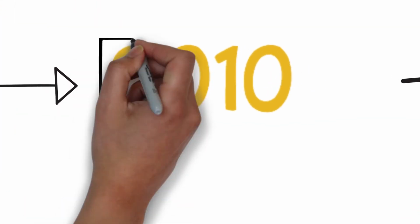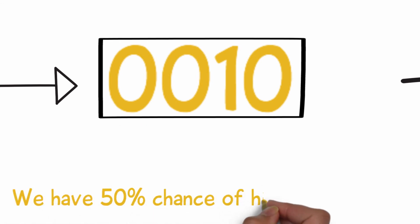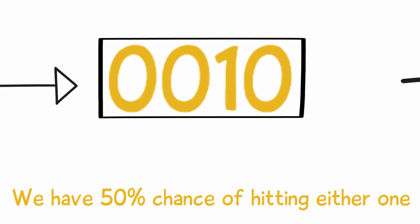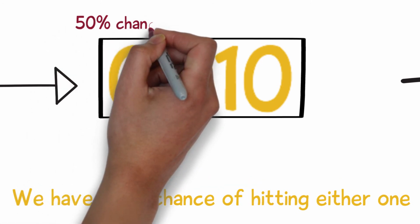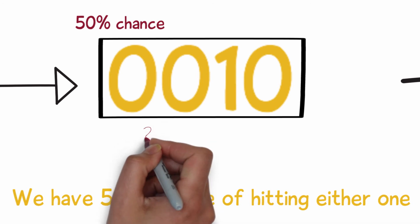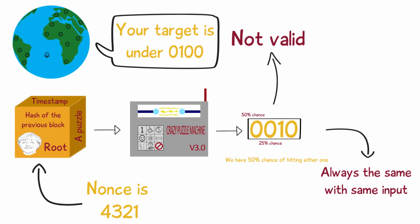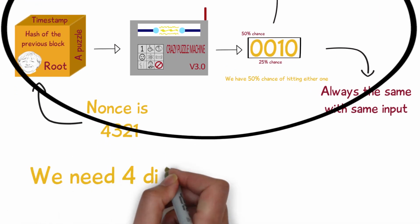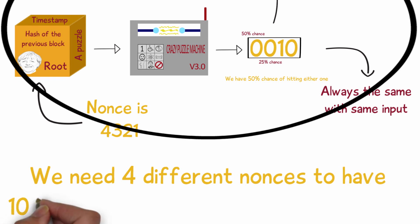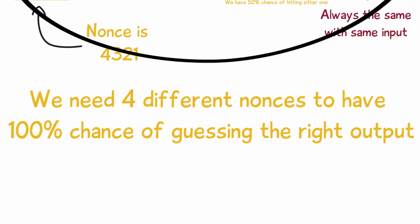Since the only possible outcomes for bits are 1 and 0, we have a 50% chance of hitting either one. If we were to try a different nonce and hash our block, the chance of starting out with a 0 would be 50%, and the chance of starting out with 2 zeros would be 25%. So in the case of our 0100 target hash, we would need to try 4 different nonces in order to statistically have a 100% chance of guessing the right output.